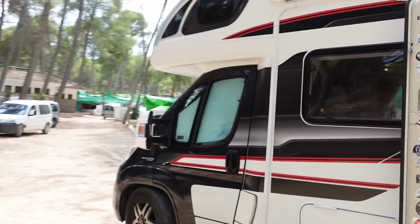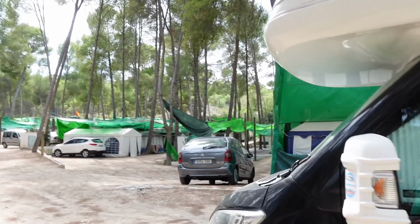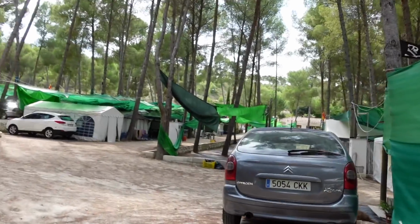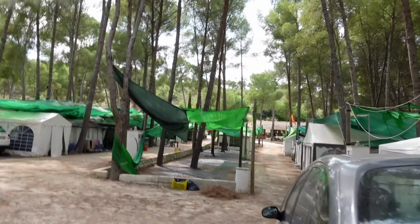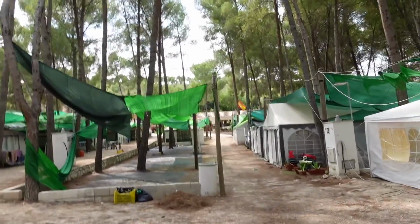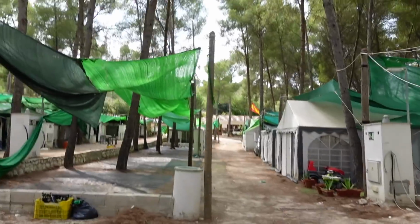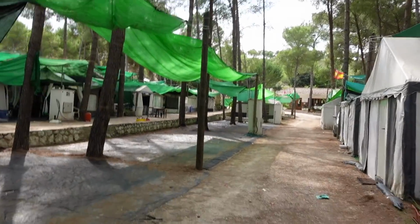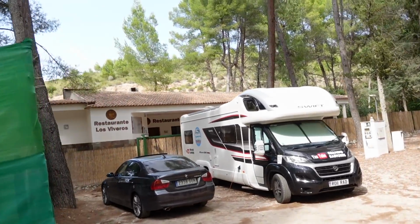Lengthwise we'd have got in, but height-wise they've got these green things. Let's have a look. You see these sunshades? She wanted me to nestle the van in over there. The length of some of these will be alright, but the height, we're 3.2 meters high and she wants us to get in here. Anyway, she's found us somewhere just over the back. That'll do. We've pulled in the gate.